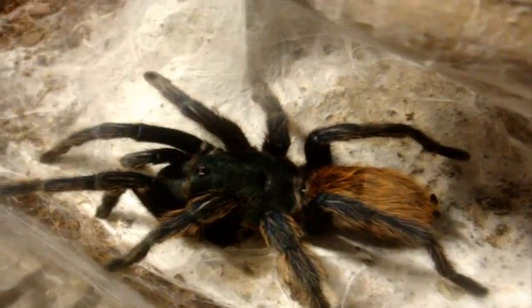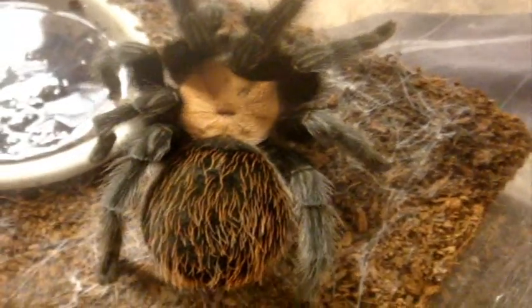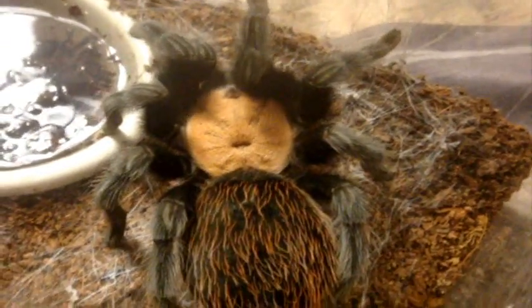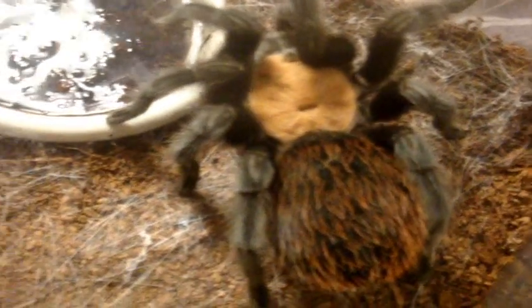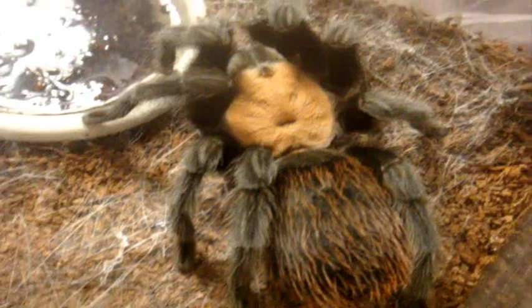threat postures. Alright, this one I got early this year is my Brachypelma albiceps, the Mexican golden red rump, 5-inch female. She's exactly like my Classy. She can be very skittish and certainly quite a hair flicker.